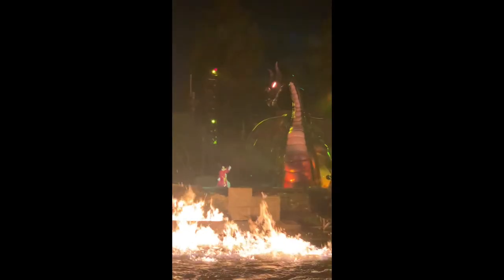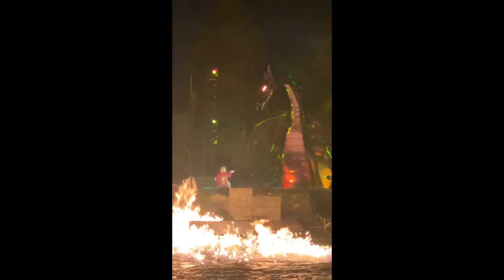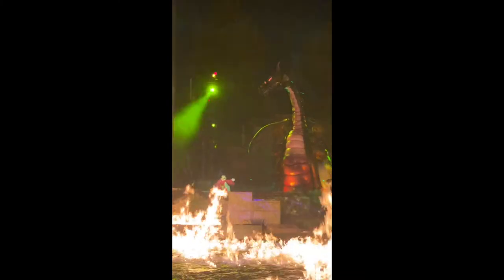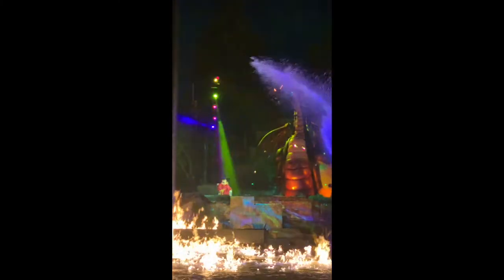Also, there's a large fire-breathing dragon and a couple of fireworks and just a really intense part at the end, so just be aware.